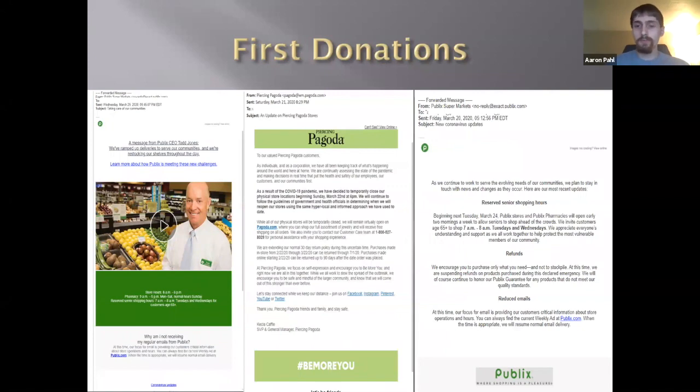So the first donation we received kind of ended up in our laps by chance, and they consisted of emails sent out by local businesses describing how the pandemic was changing what they were doing. So at the very beginning, that was increased cleaning protocols, changes to store hours, instituting senior hours, or reducing store hours so that more cleaning could be done outside of open hours.